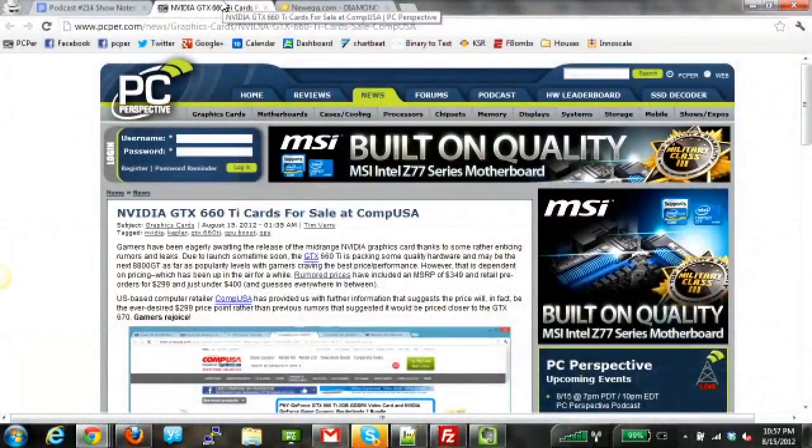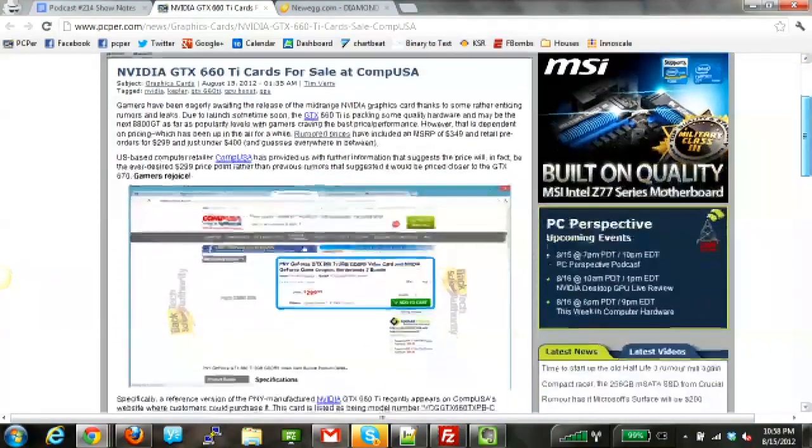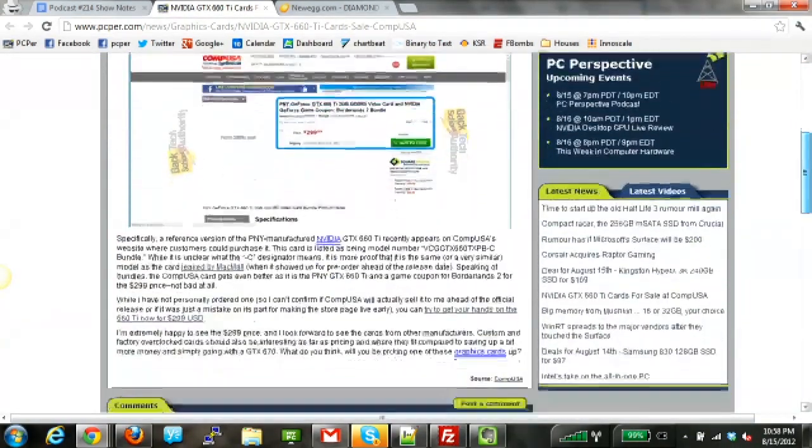Oh, yeah. Which brings us to our next story. See what I was doing? Good setup, guys. Segue. I used to call it Segu, but it doesn't matter. 660 Ti cards show up for sale at CompUSA. This is not the only place that they are on sale anymore, I don't think. I think it was a Best Buy. People were finding them on sale and stuff like that. $299 is what they were coming up as.